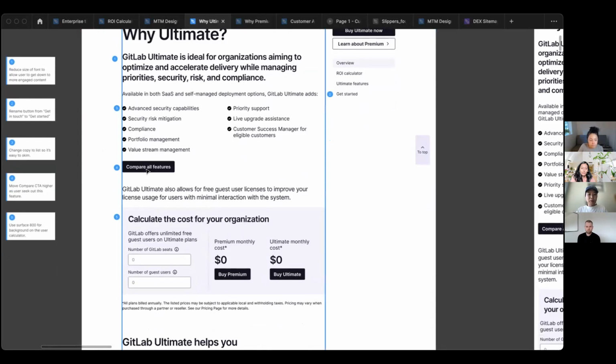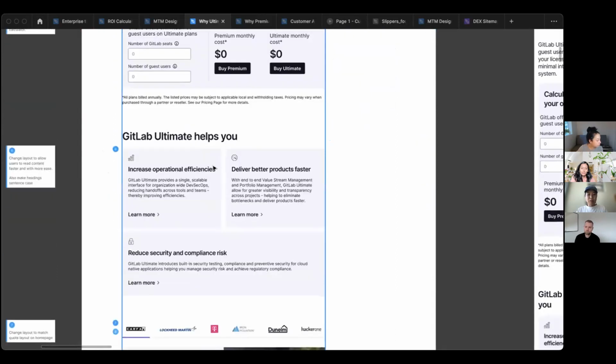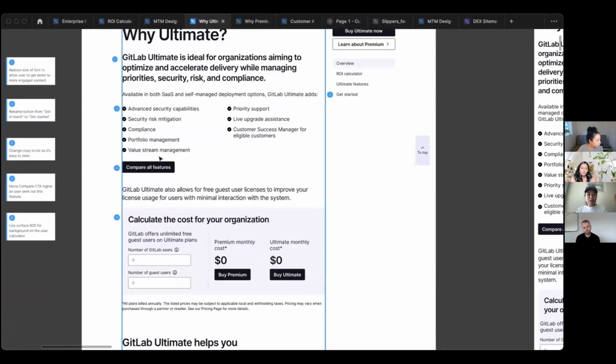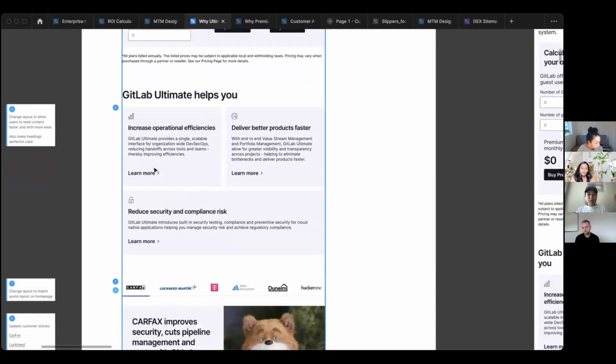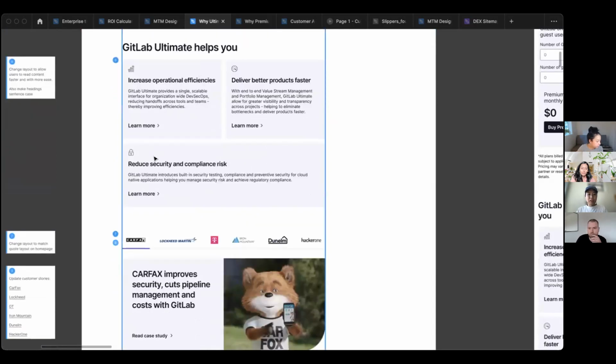We found that a lot of people were looking for this comparison button to compare all features. People were going all the way down and looking for that, so we pulled that up to the top so it's more easily accessible. Before, each benefit was in a drop-down accordion where you had to click. Now we just pulled this out so it's more easily readable.